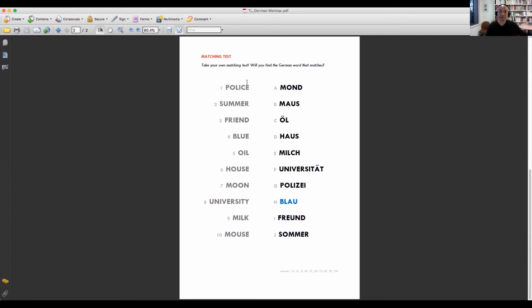Okay, this is the matching test, and what we got here is on the left side we got all the English words. On the right side we got the German words, and you have to match them. Okay. The answers. Could you please use the Q&A function within Zoom for this exercise? I'm going to read aloud, let's say, police, and then you're providing me with the correct letter. Okay, in this case, it would be G, Polizei. Okay?